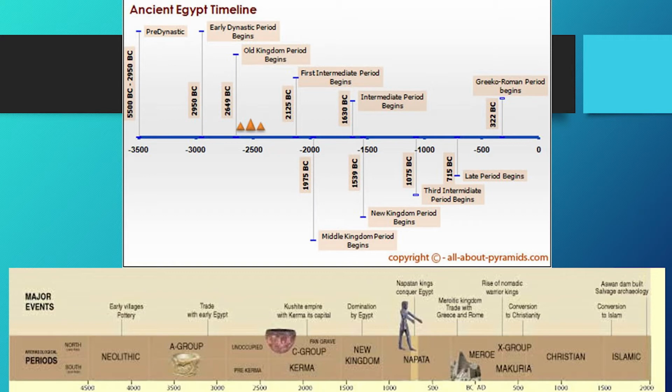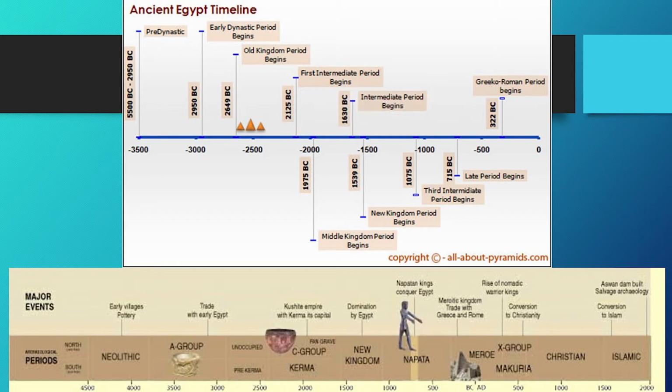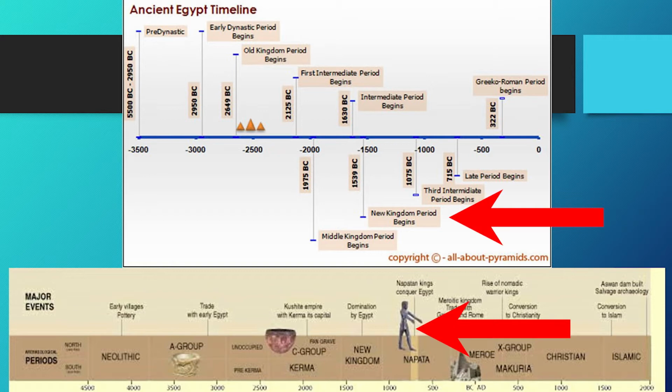So you have Kerma established as the capital. That's going to match up here with the first intermediate period, so kind of after the Old Kingdom. Then over here you've got Nubian kings conquer Egypt, and that's going to be after the New Kingdom. That's going to be on the decline of Egypt. And geographically, what protects Egypt? The desert and Nile cataracts, right? And so it protects Egypt, but it also protects Kush, because you can't get armies to go up and down the Nile fast and effectively.